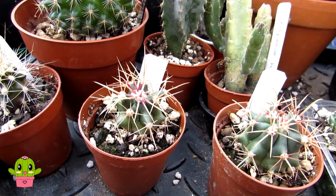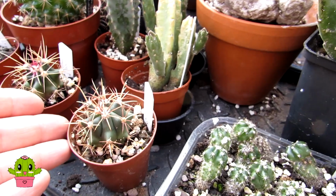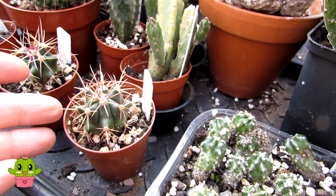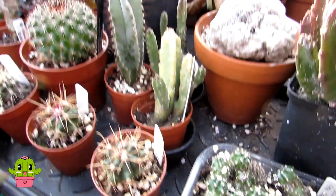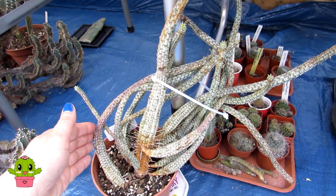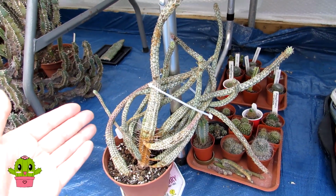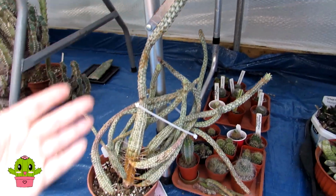Here, look, a little Ferocactus seedling, growing really well. And this other little seedling as well, also from Steve, really healthy. And also the other lovely plant he gave me was this gorgeous Euphorbia mammillaris, a corn cob. And just look at this. That is growing really well here.